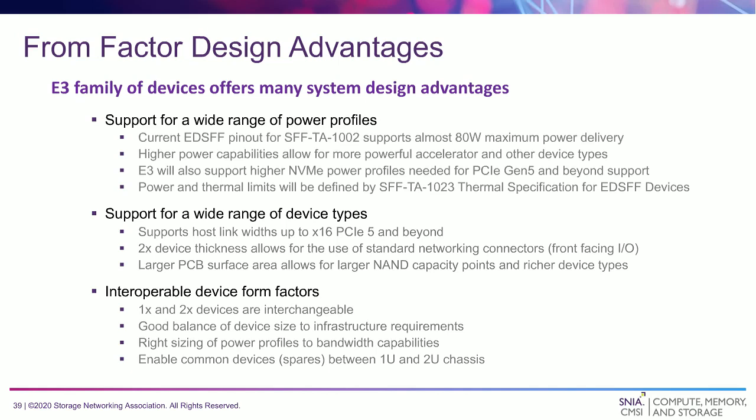So if we want to look at some different network device types, now you've got the front space available to support that. And then, of course, this one's kind of obvious, but sometimes it just needs to be mentioned. The larger PCB surface, being this is a 76 millimeter tall device, obviously allows for NAND package placement, so you can support really large capacity points. And then in addition to that, you can have support for richer device types that might need really large ASICs. So some of these computational storage devices we might see in the future, or accelerators where they might have an FPGA or a really large ASIC, the larger PCB surface, of course, enables a lot of those types of device types as well.